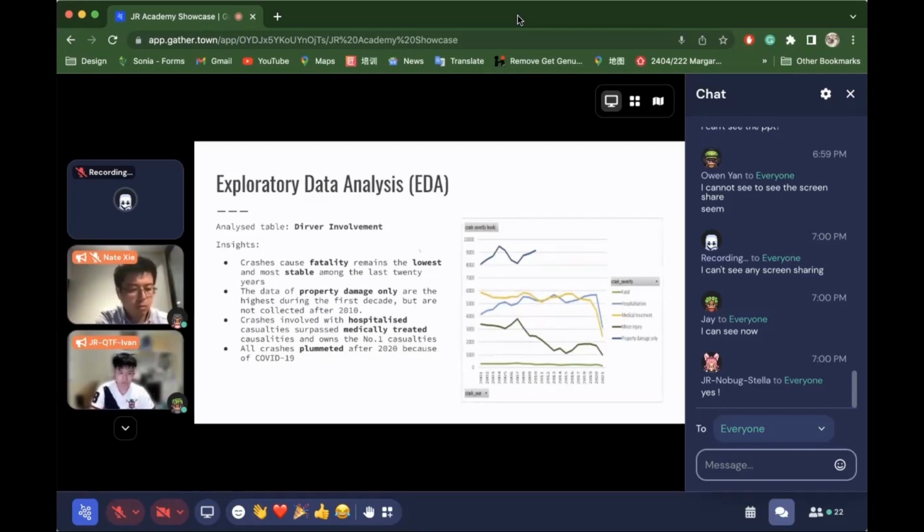Crashes involving hospitalized causes surpassed medically treated causes and are also the number 1 cause. All the crashes plummeted after 2020 because of COVID-19. Next page, please.